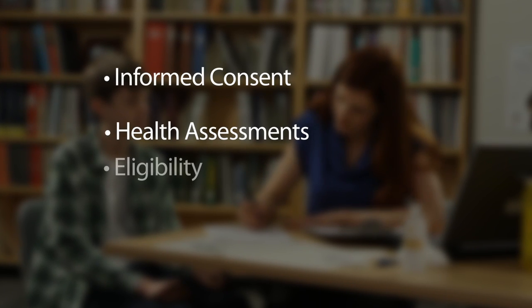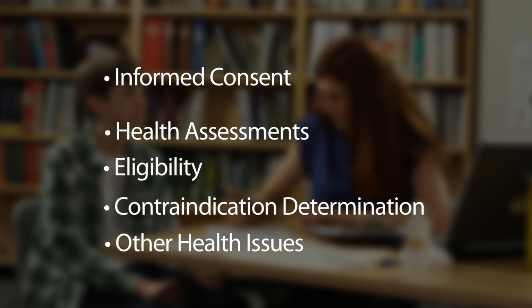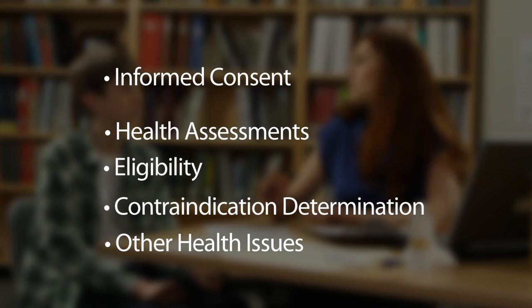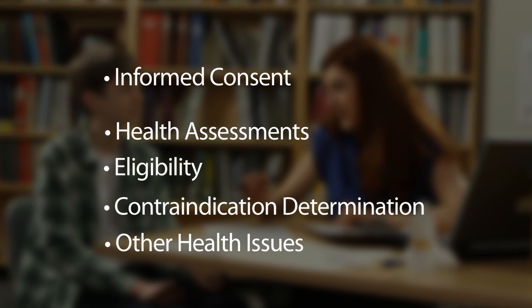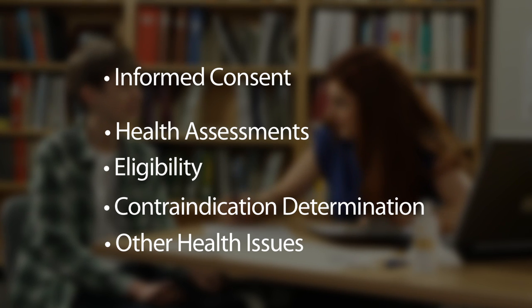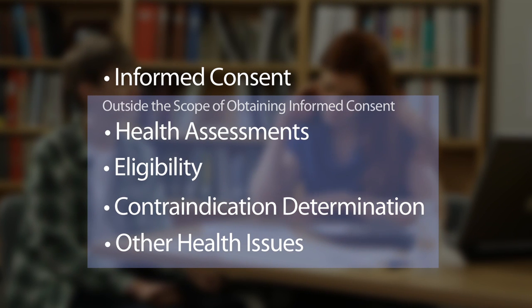Immunization involves complex conversations, including informed consent, health assessments, and other health issues. There is a difference between obtaining informed consent to immunize and deciding to do the actual immunization. The health assessment and eligibility and contraindication determination are aspects of the decision to immunize using clinical judgment. These are all outside the scope of obtaining informed consent.